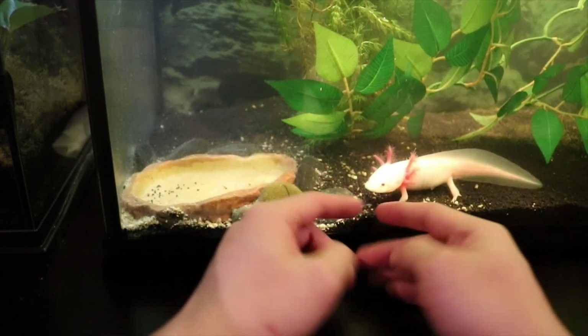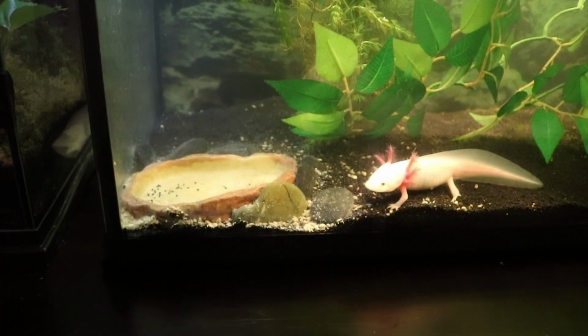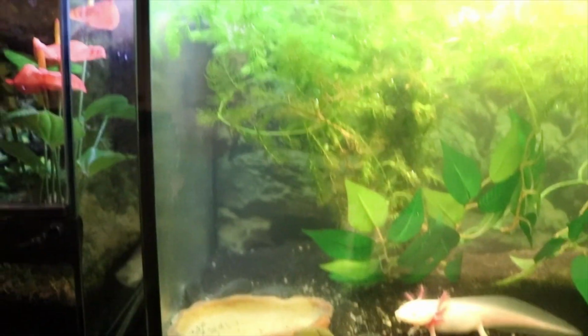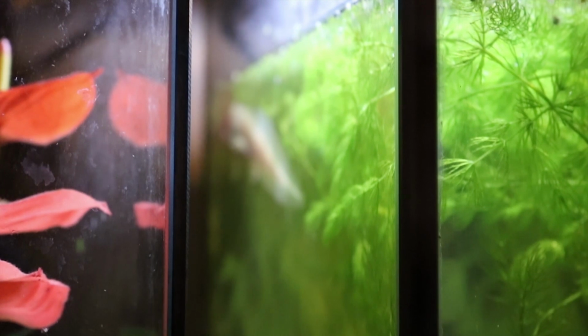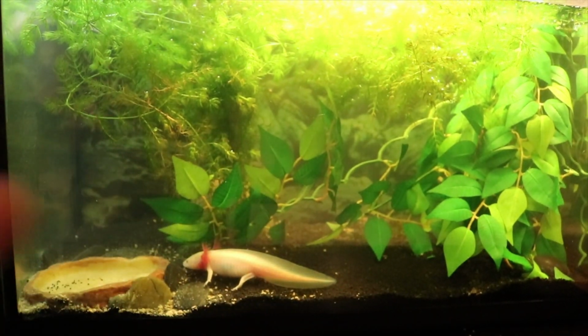Hey, my dude. They like to follow motion. Obviously, not right now. And the other one. What the heck? Where'd he go? Hello? In the corner. There he is, in the top bit, hidden by everything. Yeah, there he is. You can kind of see him, all deformed and funny looking over there. Whatever, camera doesn't want to work with me. But there's two of them in here.